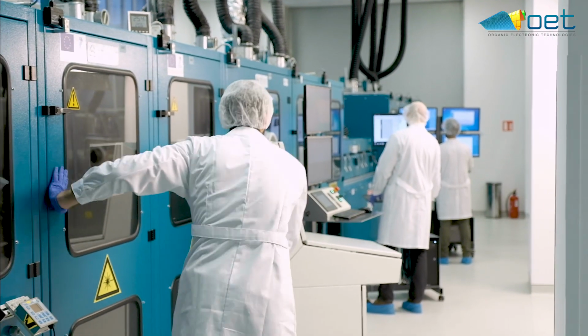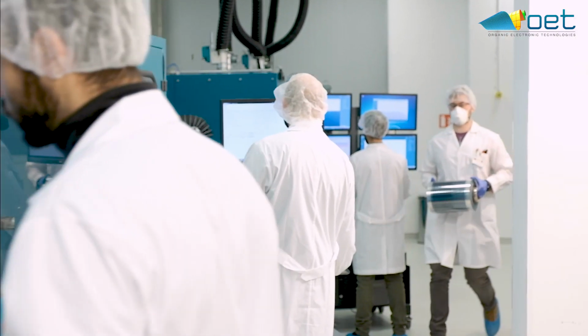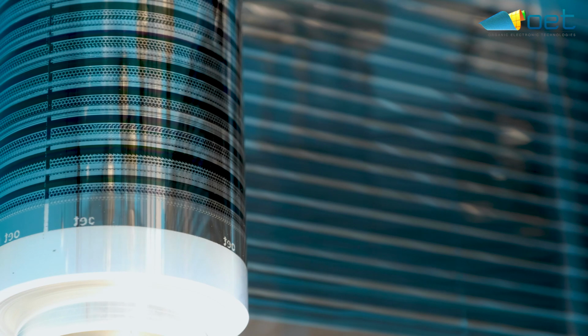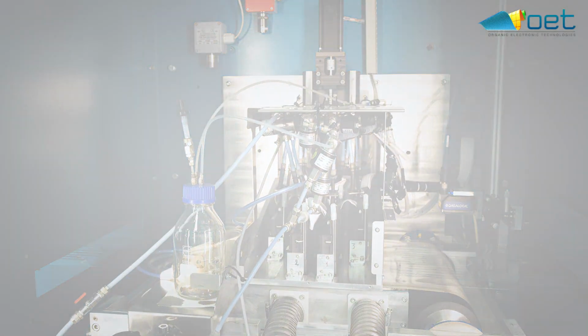OET's experienced engineers have designed, developed, and optimized a unique and versatile roll-to-roll printing manufacturing plant with a production capacity of OPVs of more than 50,000 square meters per year, with a plan to increase production capacity to 1 million square meters per year by 2020.